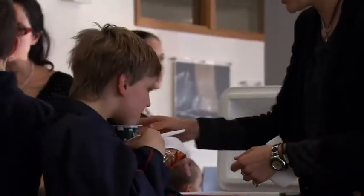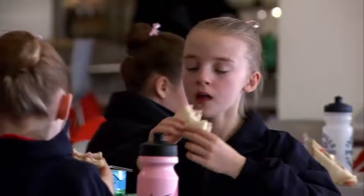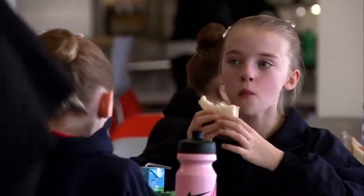Fuel time in the canteen, a dancer has to eat. For 5 minutes or 15, it's rest time for the feet.